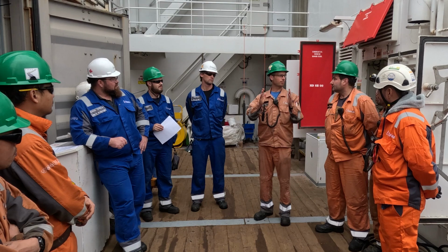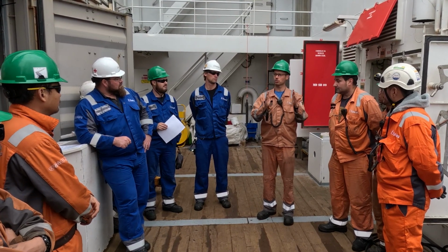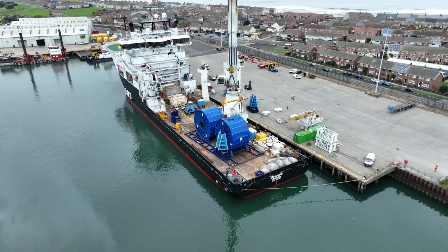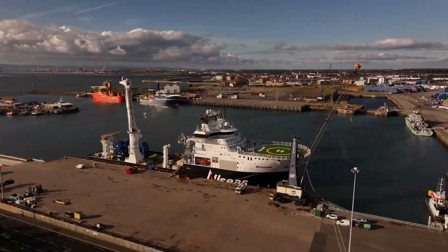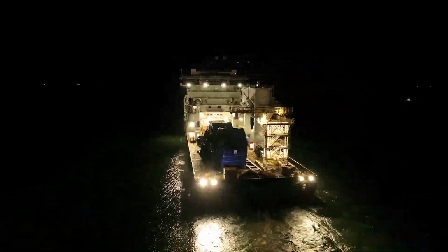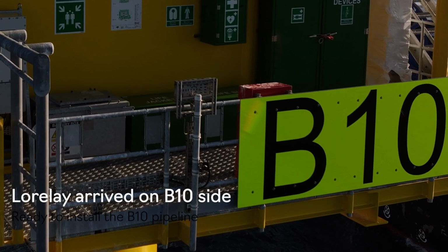Just before we pick it up, we adjust the position with the multi-wheelers. The scope for the Oceanic is we're going to install the two umbilicals. We spool off the umbilicals from the back of the vessel and do the full pull-in at A12 platform and the pull-in at the A15 and B10 platforms.